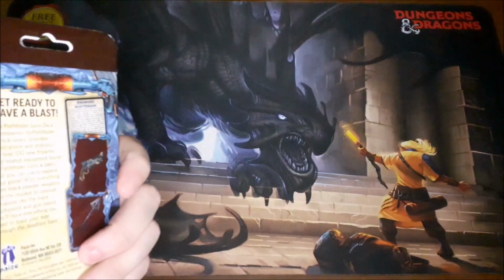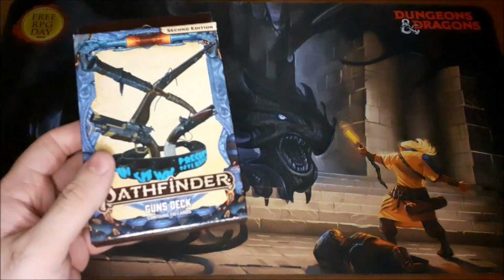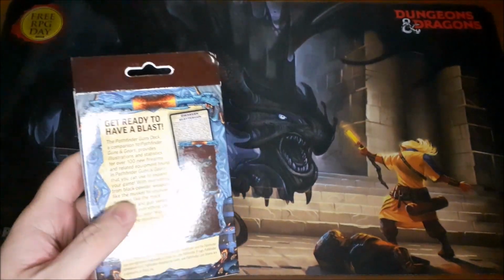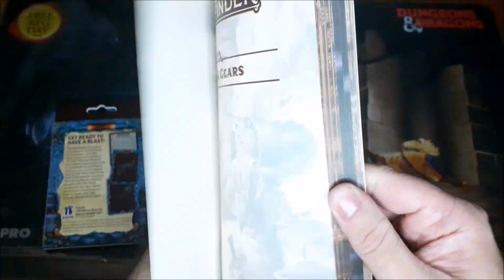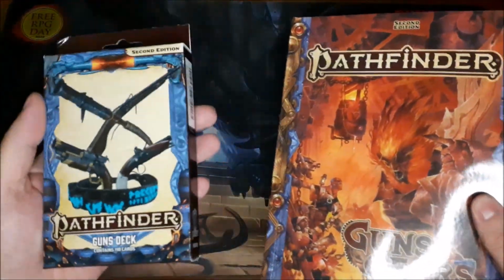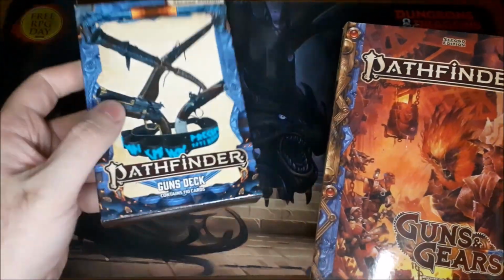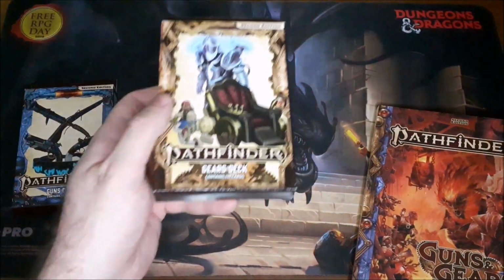But we'll have a look when I actually do the unboxing and show all the cards and go through the review. But the packaging alone just looks absolutely amazing. And what's really cool about it is that it actually matches the way that the book is laid out. So you can see the guns characters, for example, have this blue border going around the pages for the chapter for that type of character, and the gun deck has the exact same design, which is really, really cool. And that also applies to the Gears deck.